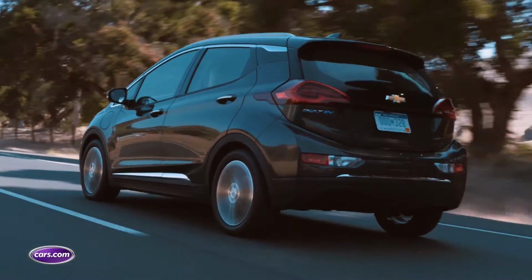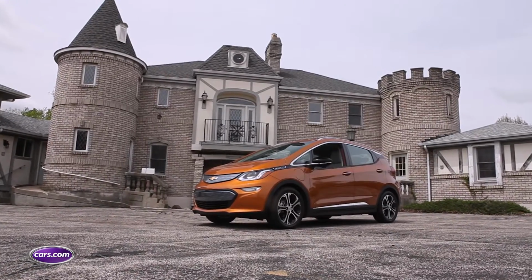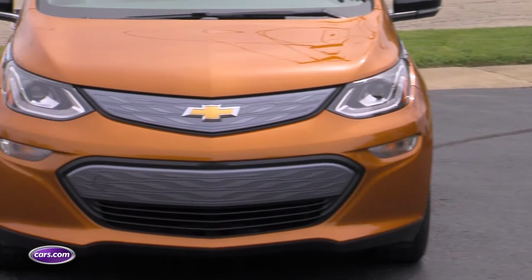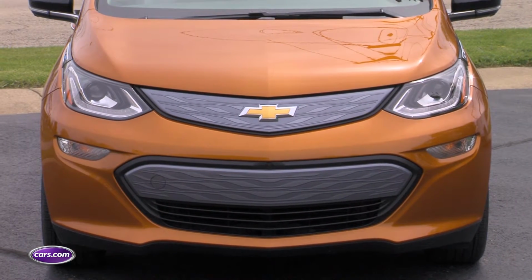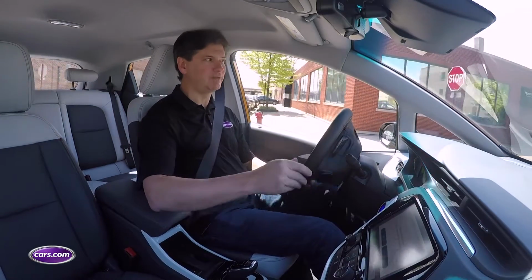The tires are the weak link here. They aren't terrible as efficient tires go, but they do tend to give up grip and start squealing pretty easily. One thing I'm not wild about is the ride quality. I'm not saying it's bad, but it's a little firm.